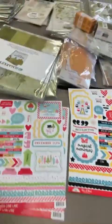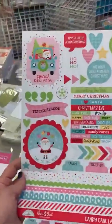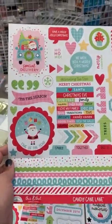So that just came in. Some fun little cute stickers. Thanks, Miss Leslie. I'll see you tomorrow.